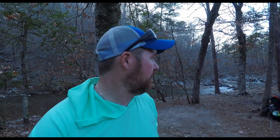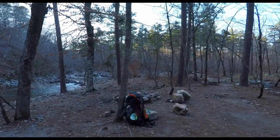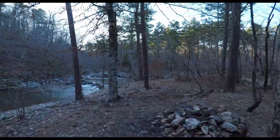Made it to camp. I'm glad I held out too. I think I have a perfect campsite. This place is sweet. It's flat, fire pit. Check out this view over here.